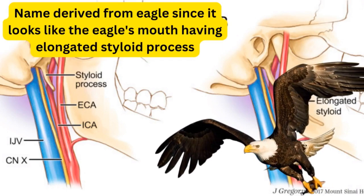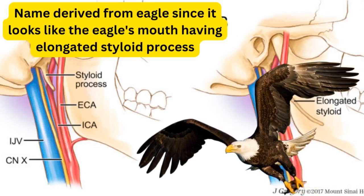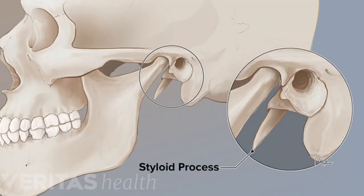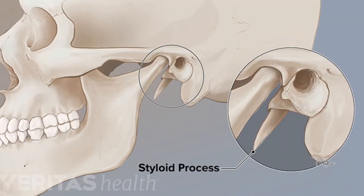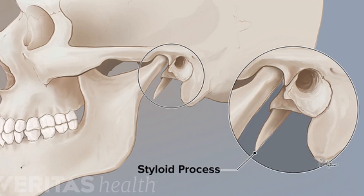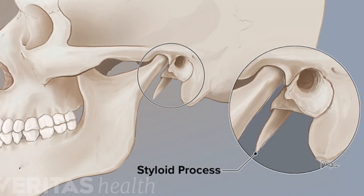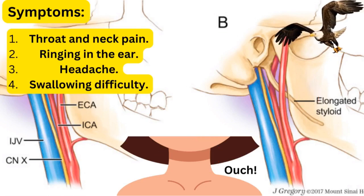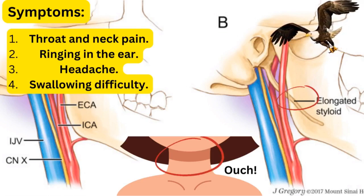The name is derived from eagle, since it looks like the eagle's mouth, or you can say the eagle's toes, having an elongated styloid process. So as you can see, this is the styloid process that is located just behind the ear. So the symptoms you can derive from where the location is.